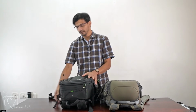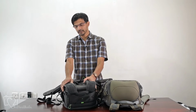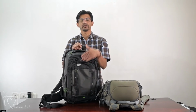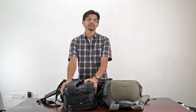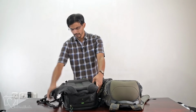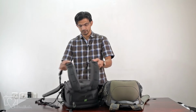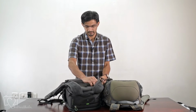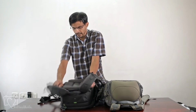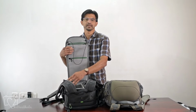Number 2, you will be keeping the bag upside down on the ground to access your gear. All the dirt caught on the bag will not be transferred to your back when you wear the backpack. The disadvantages are: it's a bit difficult to access the gear as the shoulder straps and the waist straps obstruct the opening a bit. You will have to struggle a bit sometimes, but it's manageable.